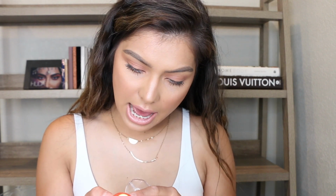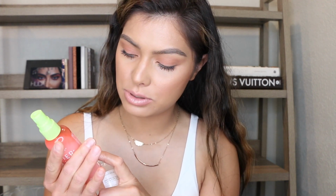As far as the ingredients go, it looks like there is added fragrance in this, which is fine. I'm happy it's not completely high up on the ingredient list, that it's worn down so in the middle.